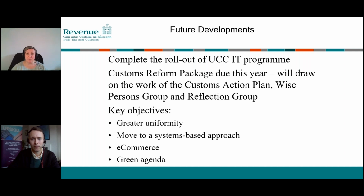And I know transit is a big focus of this webinar, particularly because of the land bridge traffic. But transit can be used to move your formalities away from the port, even if you're not using the land bridge. So transit would be one area, looking at the simplifications that are available, looking at things like inward and outward processing, and they can work on both sides of the Irish Sea.